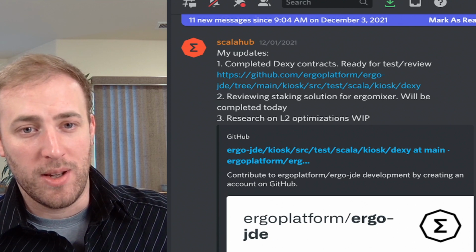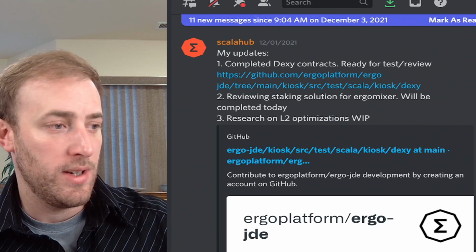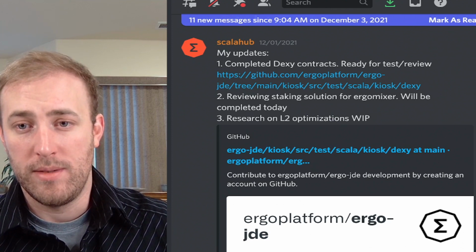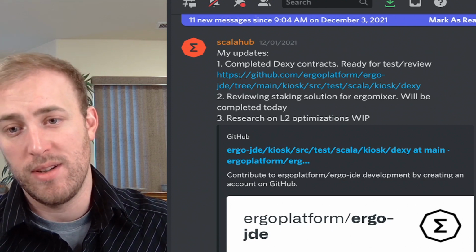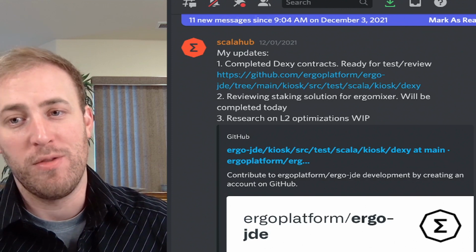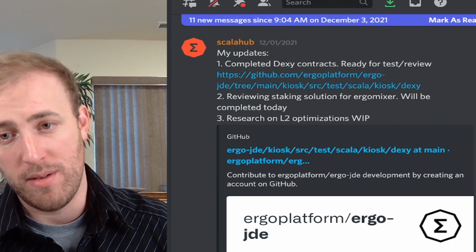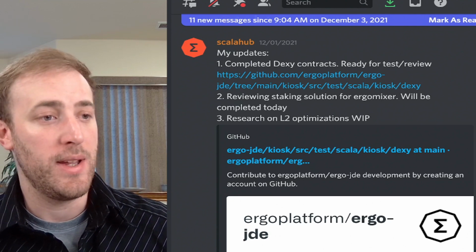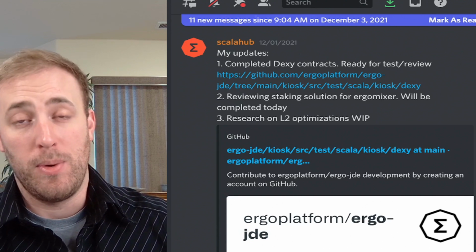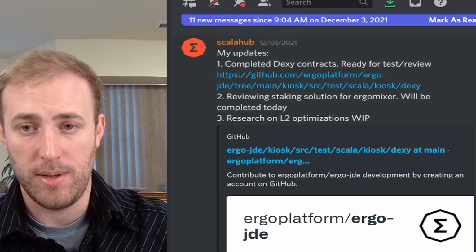And one unique thing about that particular dApp is as we get new tokens into the ecosystem, they are going to benefit from that dApp's privacy, let's say, empowerment. So you may have mixable USDT, mixable Bitcoin, mixable Ethereum tokens. Basically whatever comes into Ergo, that dApp has the ability to support. So I think that may be a use case for some people.